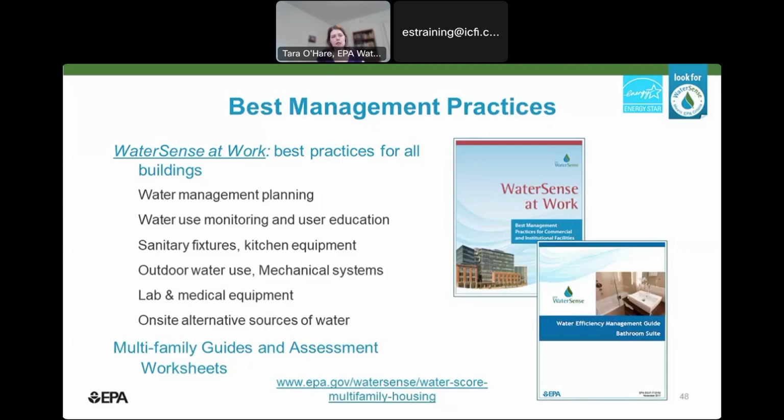This is our best practices guidebook. It's called WaterSense at Work, and we're in the process of updating it right now. Basically it goes through every piece of water using equipment within a commercial or institutional facility, and talks about how you can operate and maintain that to get the most water savings, as well as any retrofits or replacements. It gives you things to think about when you're doing those retrofits or replacements. We also have some that are specific to multifamily buildings, so you can find those on our WaterScore multifamily website as well.